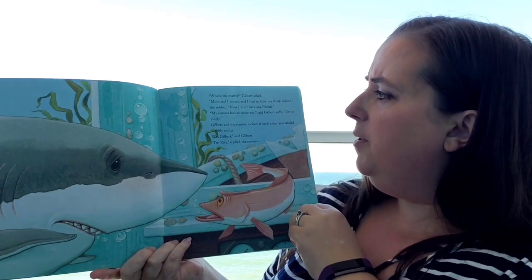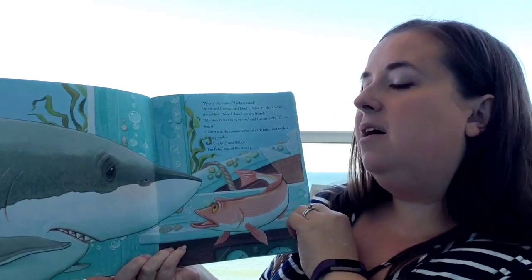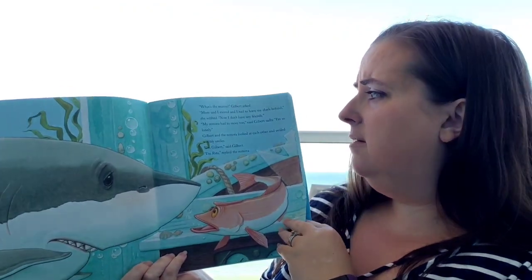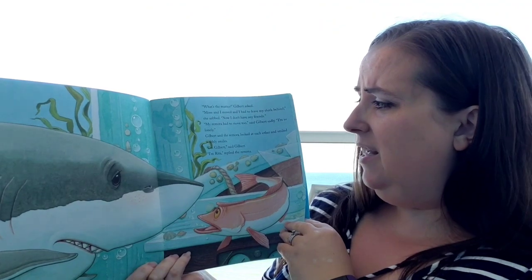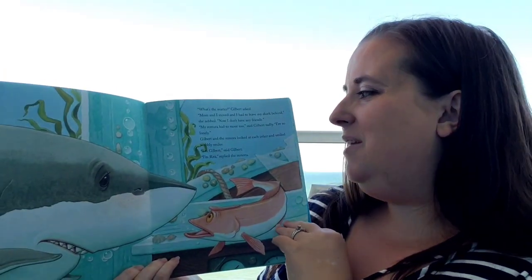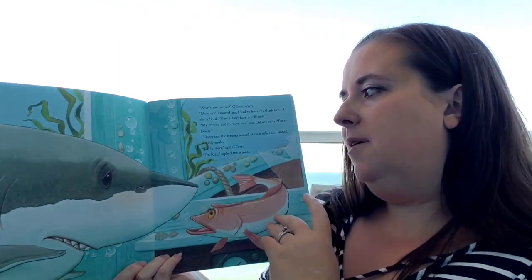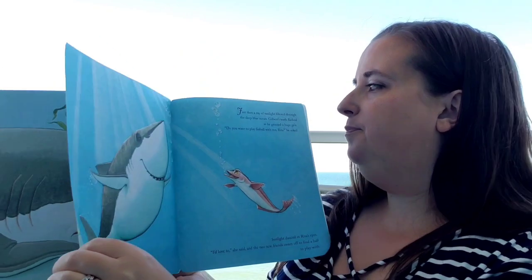"What's the matter?" asked Gilbert. "Mom and I moved, and I had to leave my shark behind," she sobbed. "Now I don't have any friends." "My remora had to move too," said Gilbert sadly. "I'm so lonely." Gilbert and the remora looked at each other and smiled wobbly smiles. "I'm Gilbert," said Gilbert. "I'm Rita," said the remora.